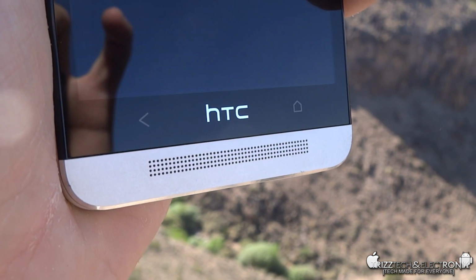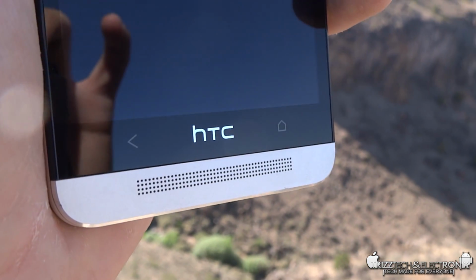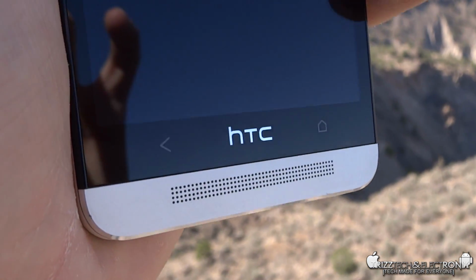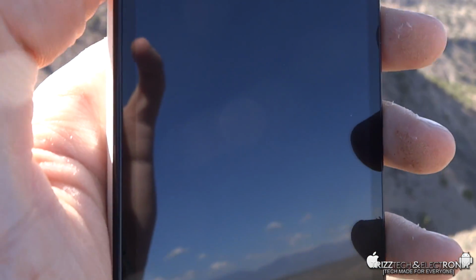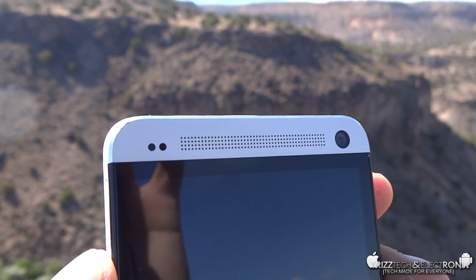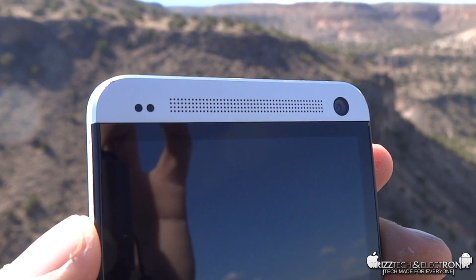Now the third feature I'd like to talk about is BoomSound. This is a pretty unique feature. It's got dual-facing stereo speakers with embedded amplifiers in each speaker to produce the most amazing sound on any smartphone I've ever heard. It sounds absolutely amazing.